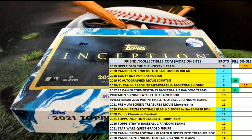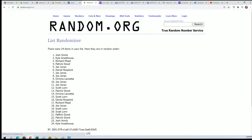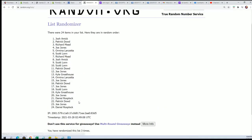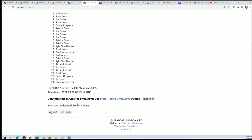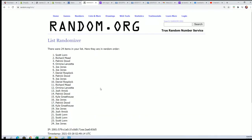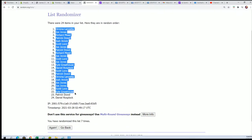Every spot was worth two teams when you got in this thing. And so, boom, boom. Seven times through for the owner names, seven times through for the teams. All right, here's lucky number seven, and the first random's all finished.